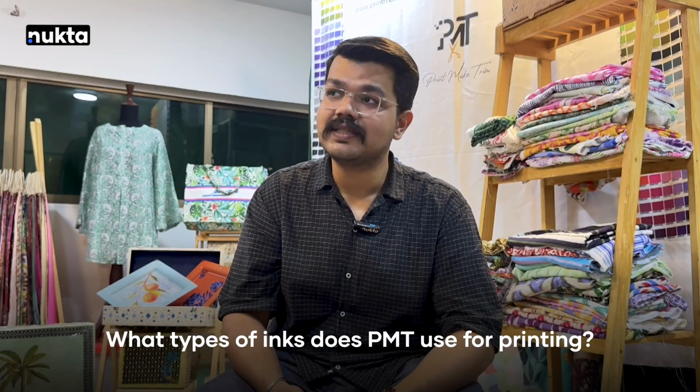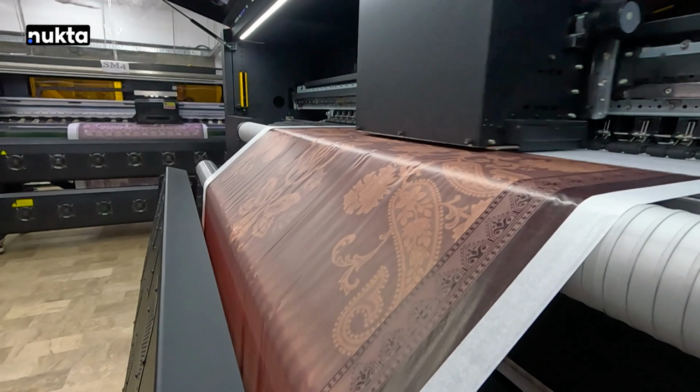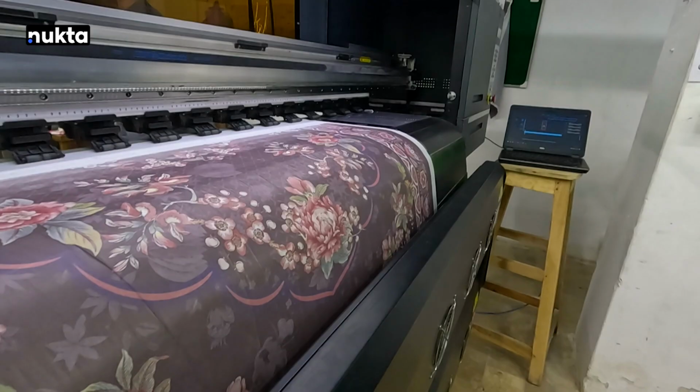All the inks that we use at PMT are OEKO-TEX certified. It's an international certification that ensures that the inks are skin friendly and ozone friendly. They're not hazardous at all. They are made through eco-friendly and sustainable techniques. Our inks do not damage the ozone layer. Our inks do not produce any hazardous chemicals when they are manufactured, and they are skin friendly as well. So you won't face any allergies through the printing processes that we have.